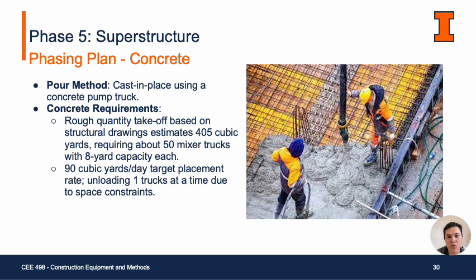Concrete facing plan. So we decided as a group to use cast in place concrete. We're going to subcontract a company to do so. And as a pouring method, we are using a concrete pump truck. Regarding the concrete requirements, we did a rough quantity takeoff based on the structural drawings, and we estimated 405 cubic yards of concrete. That's around 50 mixer trucks, and we are assuming around 8 yards for each one of them.